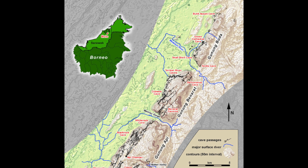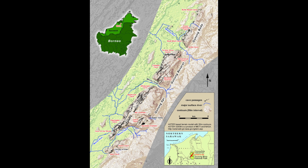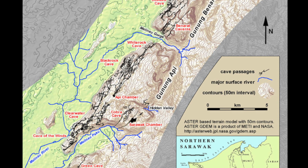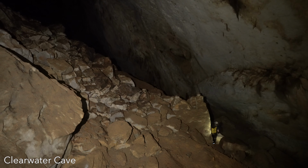The caves are formed in the Tertiary age Melanau limestone, which is up to 1,500 meters thick and sits on a layer of shaly sandstone. The limestone is very heavily folded and faulted. The limestone ridges run from the northeast to the southwest, with bedding dipping to the northwest. Most major cave passages run along the strike, with connecting segments going up or down ramps along the dip.